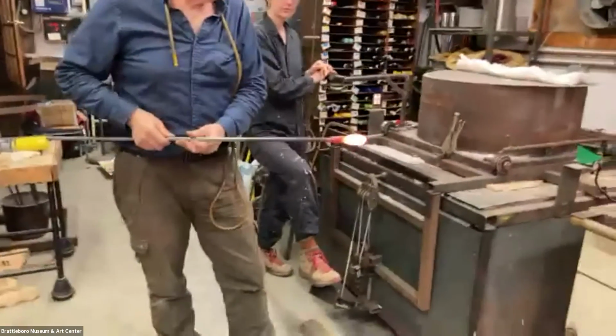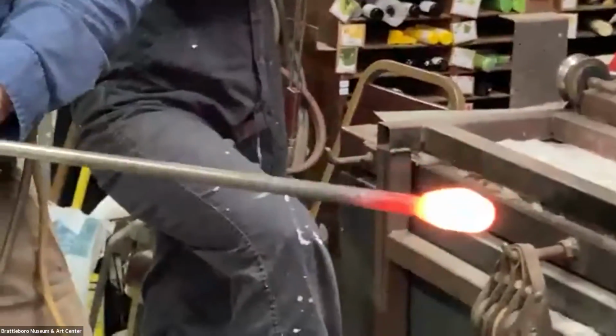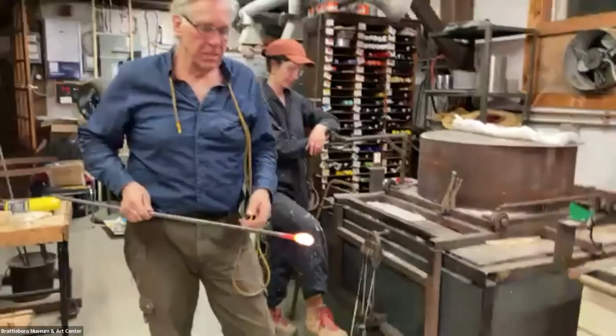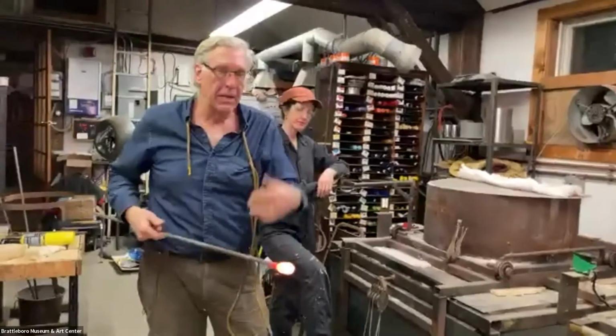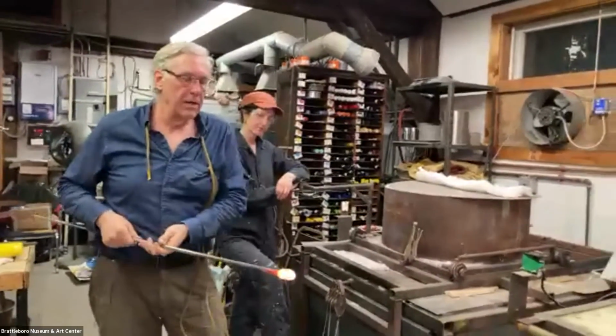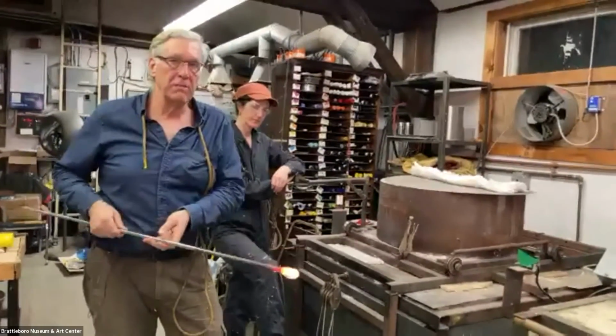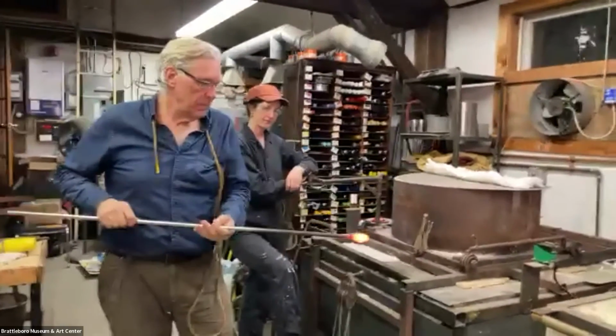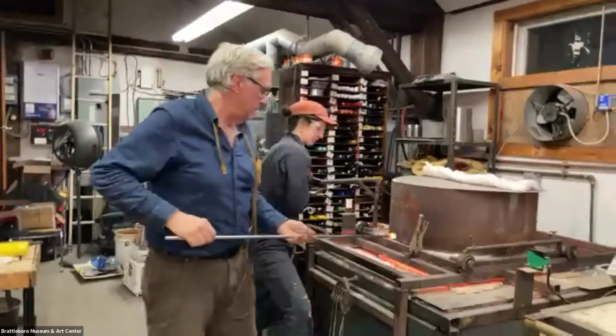Glass is quite hot today, so you can only gather so much at a time, so you can put multiple layers. And what's interesting with the planets we're making, you'll see multiple layers of color, and we're doing various things in between each one of the layers. Another gather.